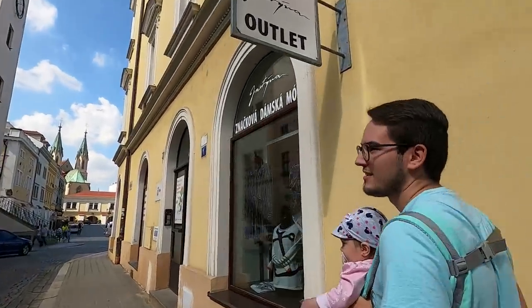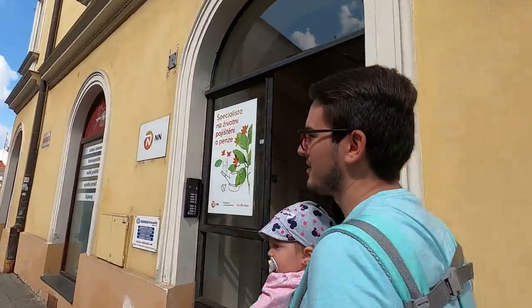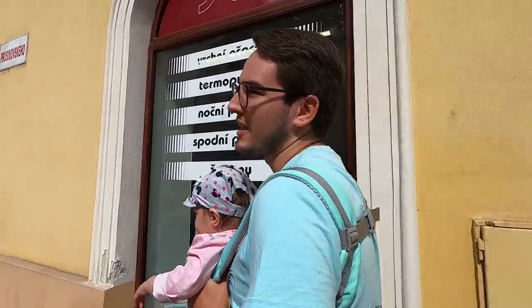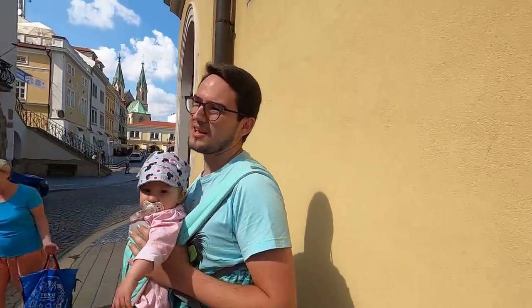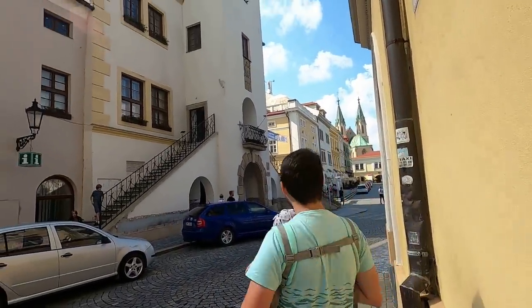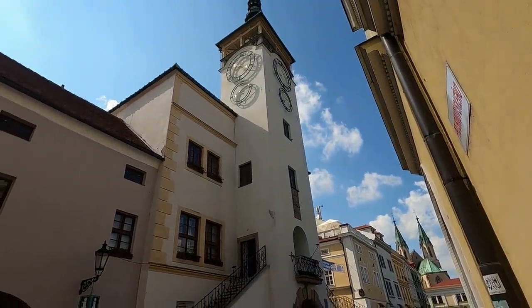So would you say this is like a touristic town? Yes, it is. Well, in summer, when there's the big holiday, there's a lot of tourists here, like Vietnamese, Japanese. Also you can hear a lot of English here, German language. So many tourists go there. Wow. This is a city hall. City hall, right? Wow.